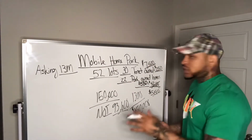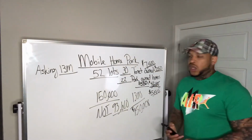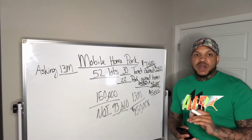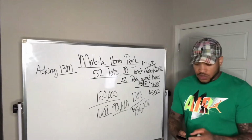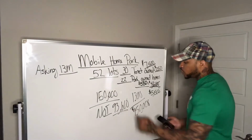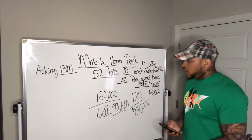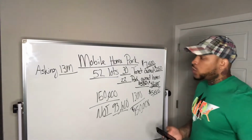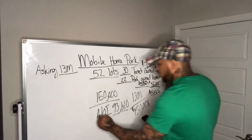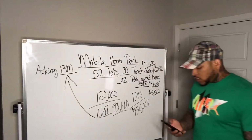So let's say, back to what we're talking about, if you had this park, and let's say you had them all tenant-owned homes, no park-owned homes, you're roughly going to make around $93,600 in net operating income. And let's say he wants 1.3 million for it, but let's say we take this number divided by this number at 1.3.